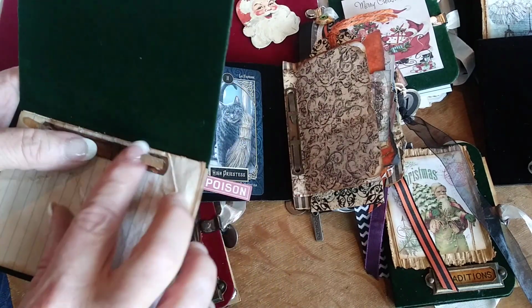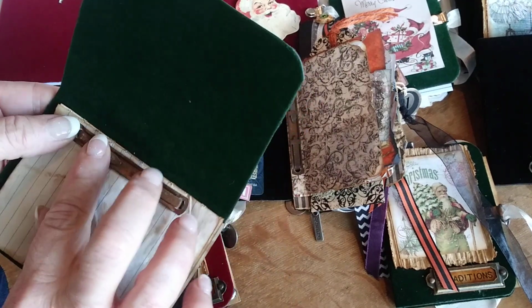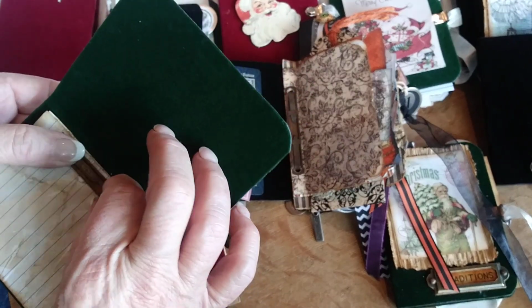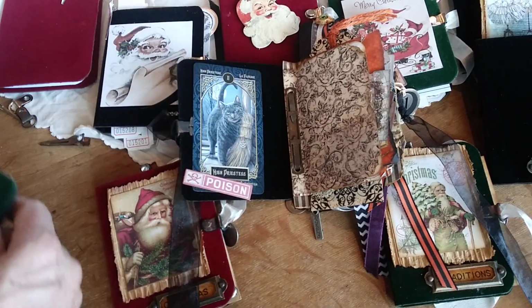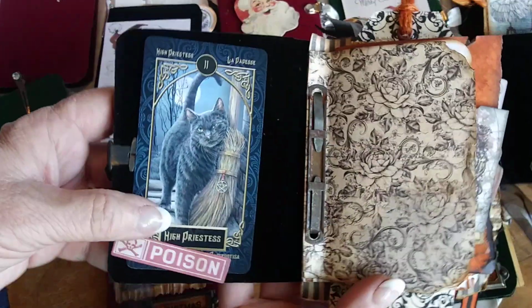Dee got that, and that's what she did on this journal, and I'll show you some examples that I have where I added a little bit of paper. My examples are nothing like Dee's. Hers is a completed work of art, and mine is a work in progress, believe me. But that's what she did.